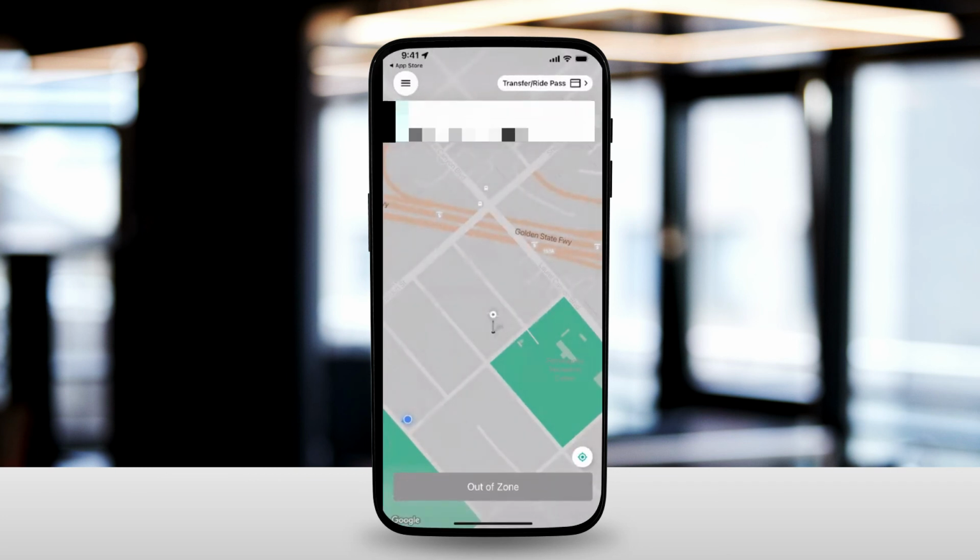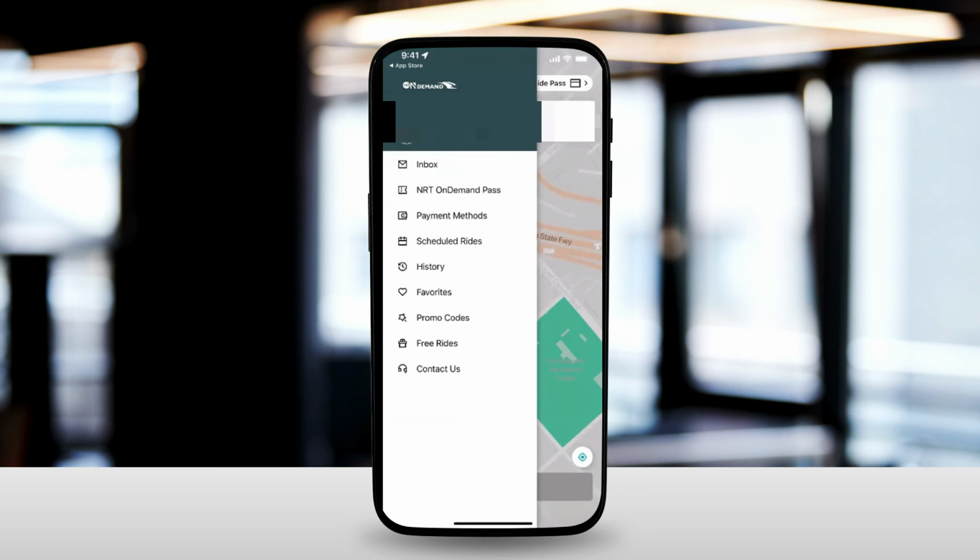On the right side, here's the name that I have, Cyber Seniors. For you, it will display the name that you entered when you first created the account. Some of the options that you have are the inbox, the NRT On Demand pass, payment methods, any scheduled rides, history, favorites, promo codes, free rides, and contact us.